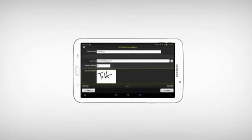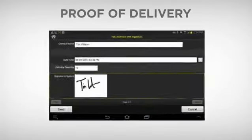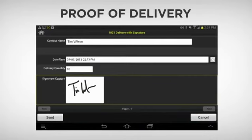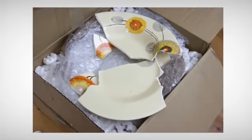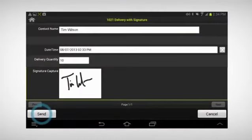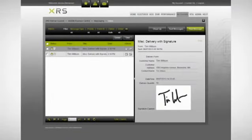Another benefit of XRS is that the mobile devices are, indeed, mobile. Now drivers can take the device into a customer's location for proof of delivery, capturing a signature directly on the smartphone, tablet, or rugged handheld. Drivers can easily grab pictures of incorrect or damaged products and submit everything electronically. All involved parties are updated immediately, which shaves several days off the paper transit process and saves everyone time and money, ultimately providing better customer service.